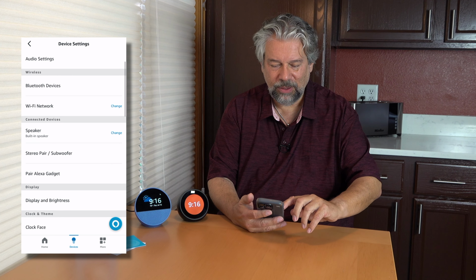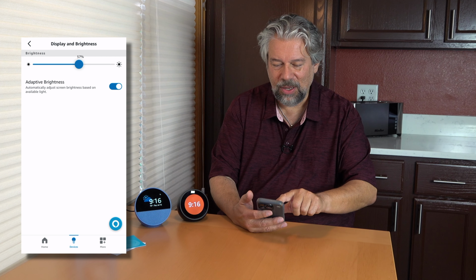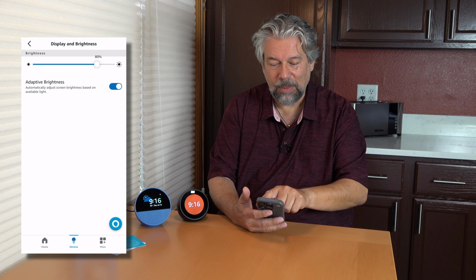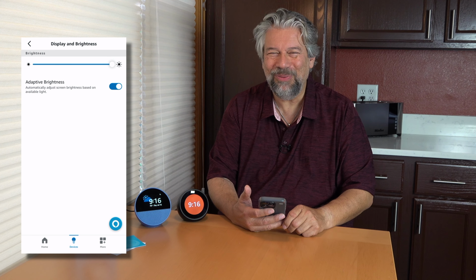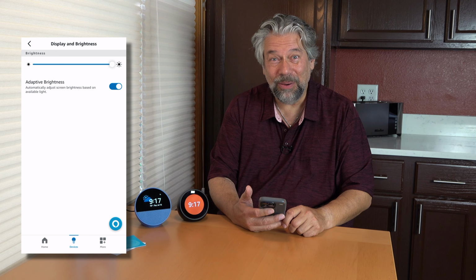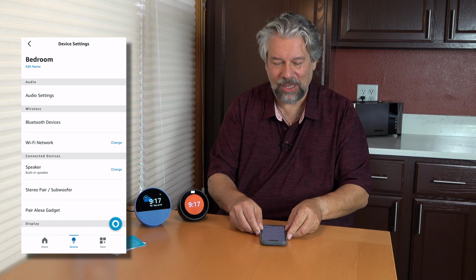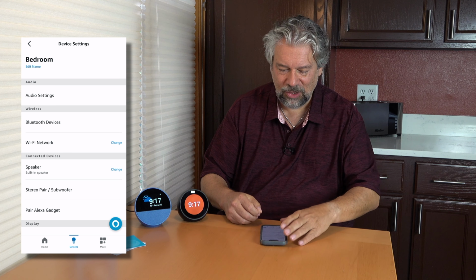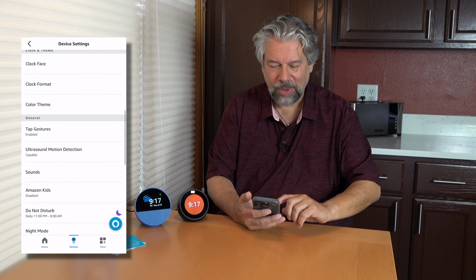So let's go down a little further. And so display and brightness, I can adjust that here. And you can see it's gotten a little bit less bright, and I can go, maybe I like to have it nice and bright. And the adaptive brightness is really important. If you don't turn that on, you will regret at 10 p.m. how darn bright the thing is. So it does a really nice job of switching into this sort of sleep mode where it's orange and it's super, super faint. So I have that again facing my bed, and it is not a bother at all.